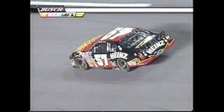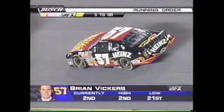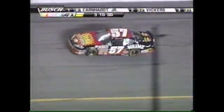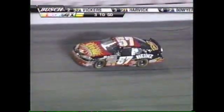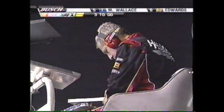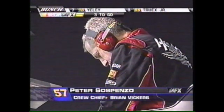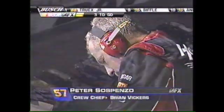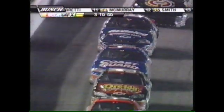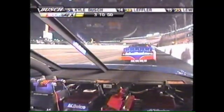Brian Vickers is the man who is trying to deny him. Steve? Mike, DW just talked about how at ease Brian Vickers is in the race car. Crew chief Peter Suspenzo just told him, you've improved so much drafting the last 2 years. Brian said, thank you, man. That means a lot to me. Brian Vickers' game has really risen. He's ready to win. It's just a matter of time. But will tonight be the night?